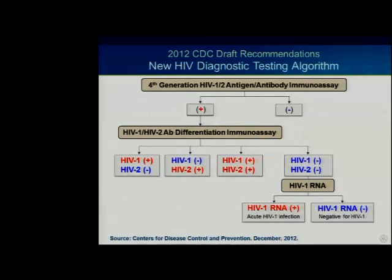So this is what the CDC algorithm looks like, and just briefly to walk through it. We now screen with this fourth-generation antigen-antibody assay. Most labs now reflexively know to go down this pathway, and you don't have to do anything. If it's negative, you're essentially considered done, unless you think they just had an exposure maybe 10 or 15 days ago. But otherwise, you're done at this point with your screening test. If the test is positive, you move on to this multi-spot that I just showed you, and that will tell you whether they have HIV-1, HIV-2, or both.